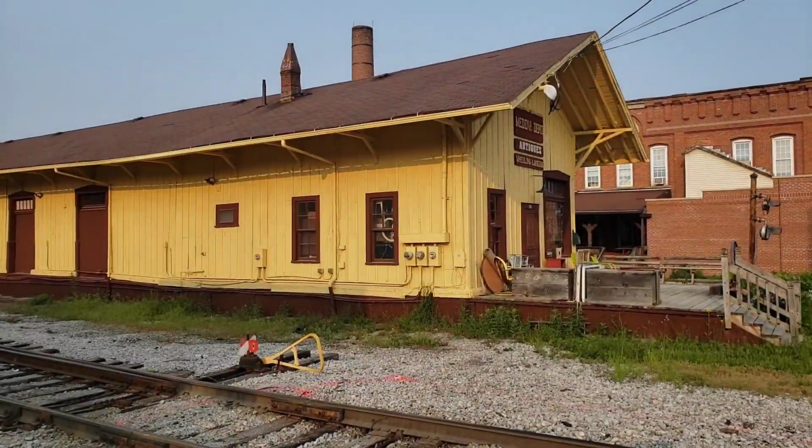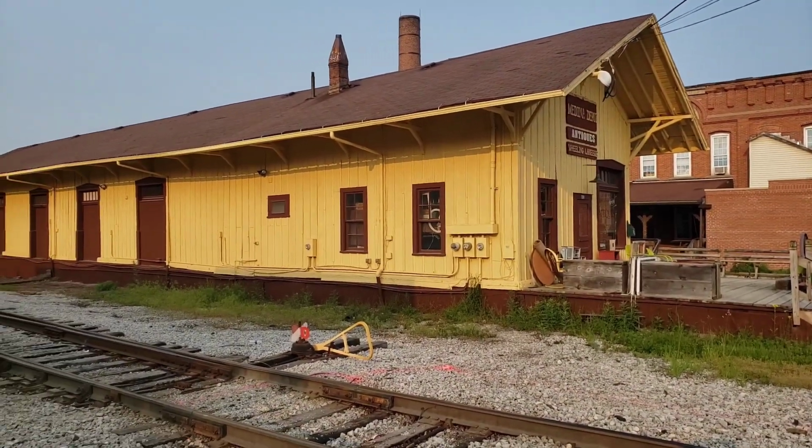I saw him coming back up the B&O to hook up to these guys. They should be coming through in another minute or two, once they probably hook up the air hoses and stuff. So I got another minute. I can stick around to watch these guys come through. Yep, here he comes.